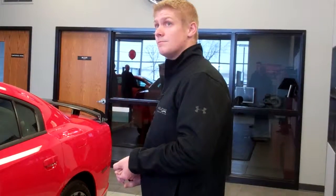All the other ones are going to have the 3.6 liter, starting with the SE, and you're also going to have the SXT and the SXT Plus, which come standard with the 3.6 liter and the 8-speed transmission. Now with those in an all-wheel drive form, you're going to get up to 27 miles per gallon on the highway, which is really good for a full-size sedan.